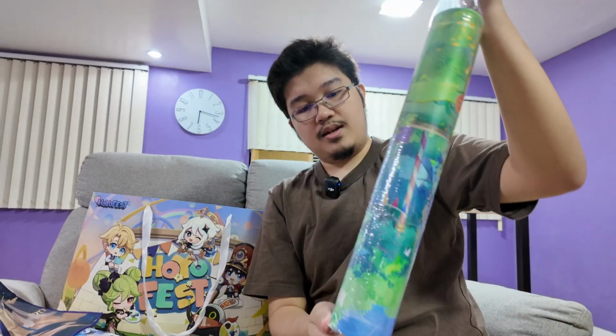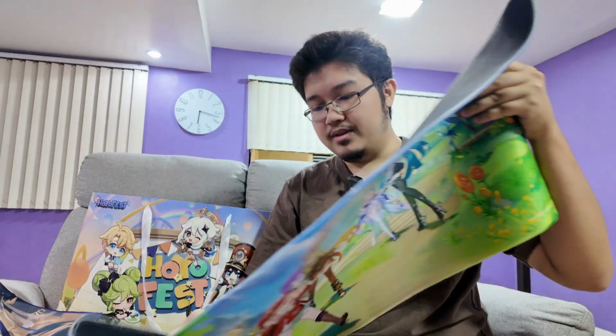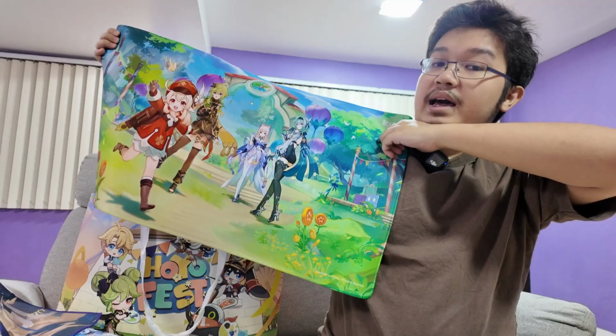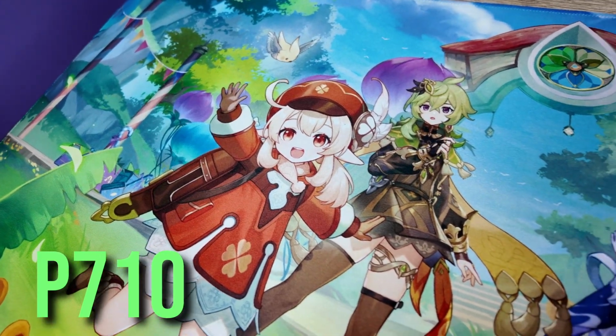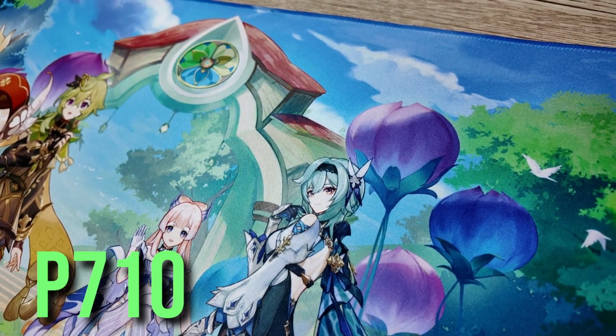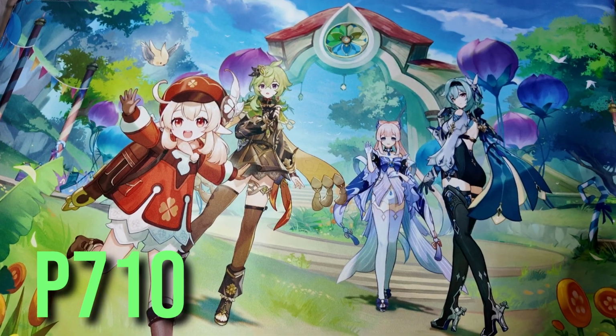So it's a Genshin Impact... Hold on. I'm sorry, it's getting stuck. Right there. Oh, I had to wrestle with it. It's big. It's as big as my arm. It is a Genshin Impact mousepad. It is based on Bottle Land, one of my favorite events in Genshin Impact.